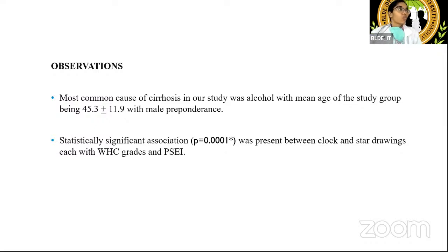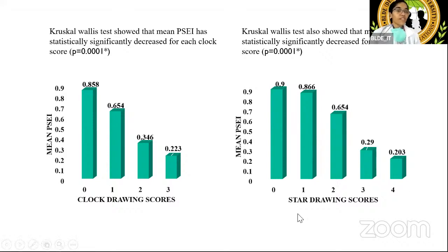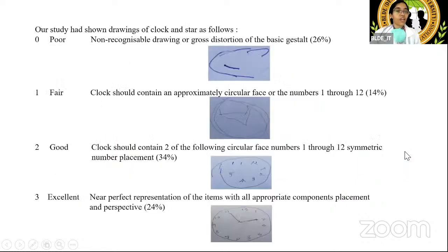My observations are the most common cause of cirrhosis in our study was alcohol with a mean age of 45 plus or minus 11 with male preponderance, and there is a statistically significant association present between clock and star drawings, each with West Haven criteria as well as portosystemic encephalopathy index. The mean PSE index has decreased with each of the clock scores as well as the star scores. There is no overlap between the scores.